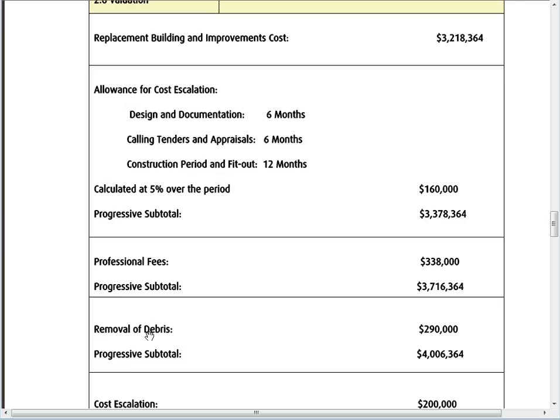Now, if we're looking at the removal of debris, that's increased from $85 to $120 a square metre for the removal of debris, with the items from council tip fees. So to take the stuff away, it's going to cost you $290,000 just to clear the site. So that brings that up to $4 million.